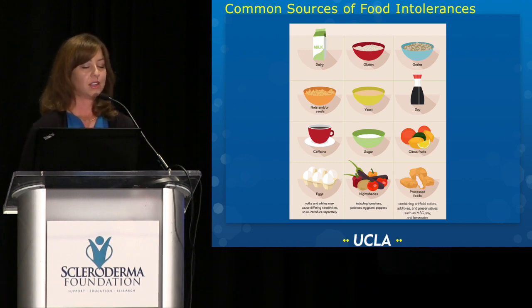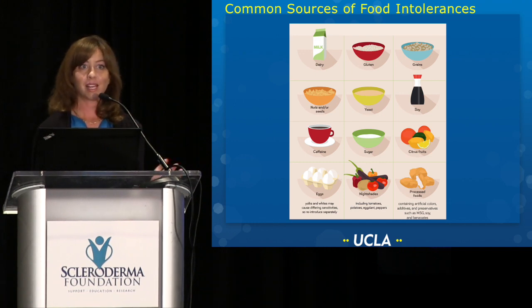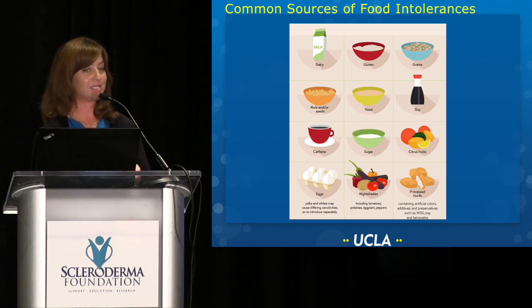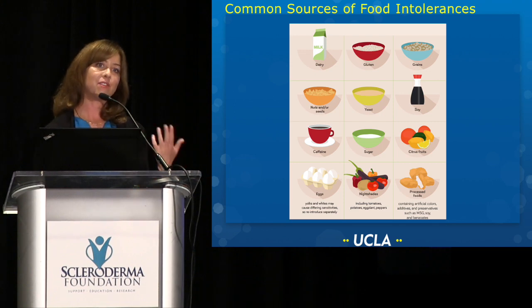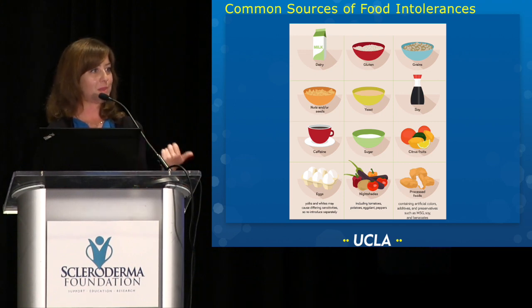And these are some of the common sources of food intolerances that people have. So dairy, gluten, grains, sometimes it's nuts, sometimes it's seeds, sometimes it's nuts and seeds. Yeast can be problematic for some people. Soy, caffeine is not great in general for reflux. Sugar, citrus foods, eggs, processed foods. The other thing is nightshades. Some of you may have read about nightshades and sort of the relationship with arthritis. There are some people that feel like if you eat nightshades, and those are basically peppers, tomatoes, eggplant, it can flare arthritis, but it doesn't do this for everyone.